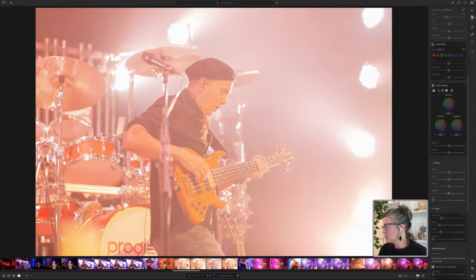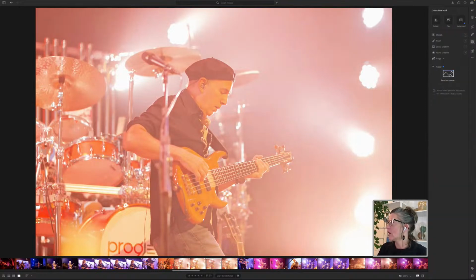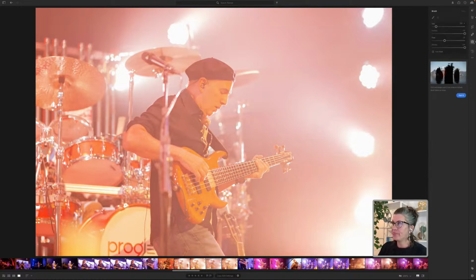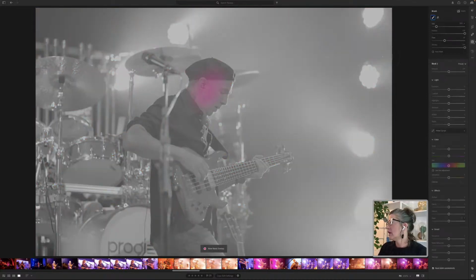So I can actually go to Dehaze. And you can kind of see that haze comes out. Now, here's the thing, I kind of like the haze, but I do think that there needs to be less of it. So in order to fix that, what I can actually do, and I'm going to turn my auto mask off, is I'm just going to cover over him.